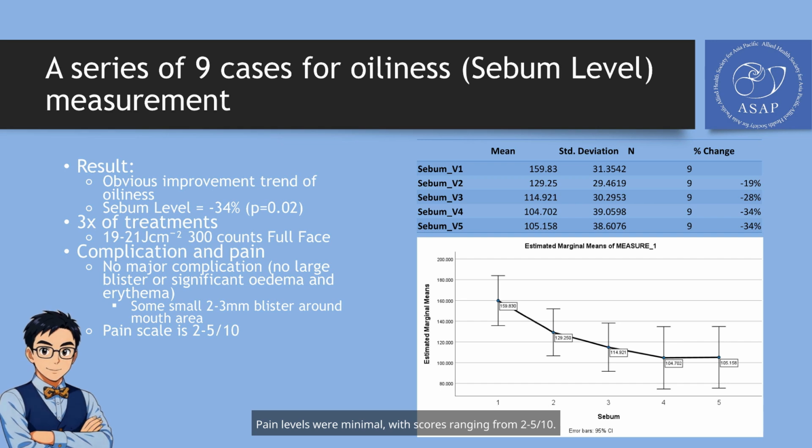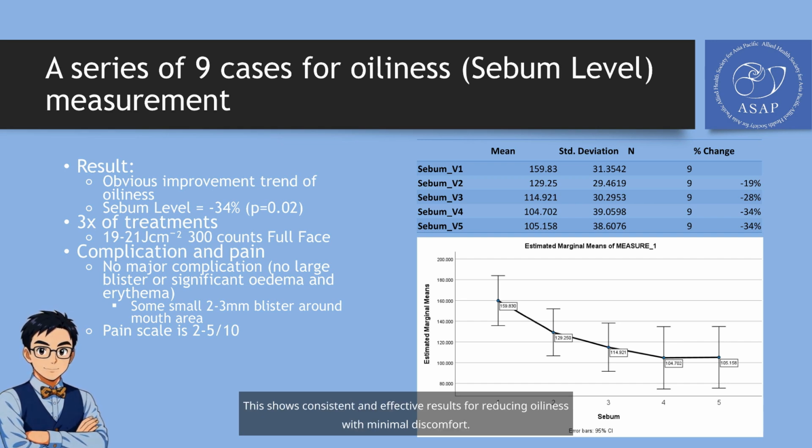Pain levels were minimal, with scores ranging from 2 to 5 out of 10. This shows consistent and effective results for reducing oiliness with minimal discomfort.